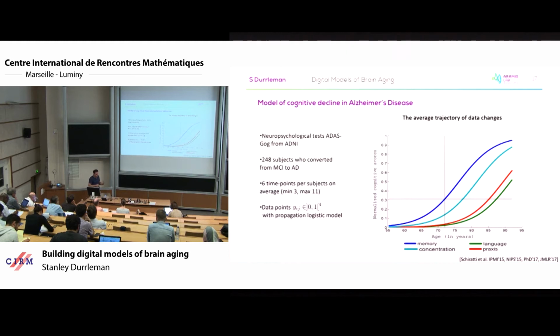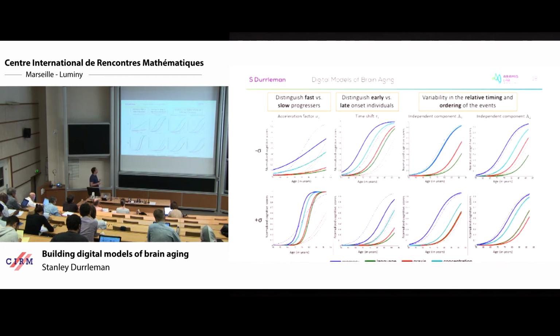And also, this model is not just a population model, you can personalize it, so it has variability. Variability in terms of speed of progression, so you can be a slow progressor or a fast progressor. You have variability in the time shift, so it can be an early onset or late onset individual. And because we are in a multivariate setting, you also have the different components encoding the variability in space, which here means the variability in the sequence and timing between the onset of the different symptoms. So here, for instance, you can see that language is altered much before praxis, and here it's in the other ordering. So you can account for changes in the way the disease progresses in different individuals.